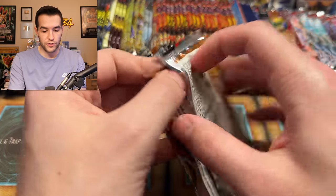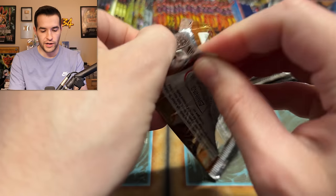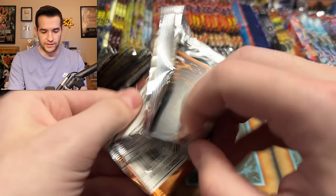We got two more Force of the Breakers. So let's open one of these real quick. I think we're going to open an LOB Ancient English again after this, see what we can get, because last time we got a Celtic Guardian.